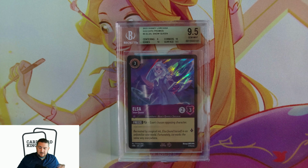It is, and to be fair, I posted on Instagram. I also mentioned it in Discord and showed it in Discord, so most of you guys probably have already seen it. But it is the first edition D23 2022 Elsa Snow Queen card.